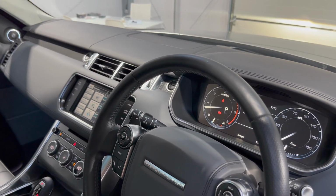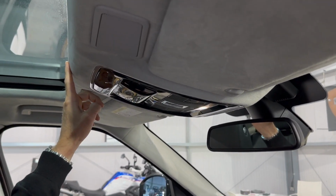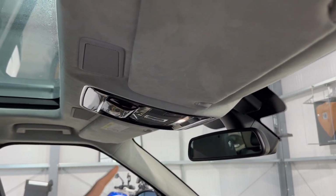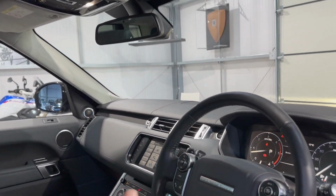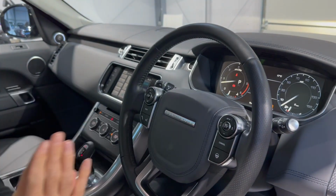And again, another key difference, the whole of the headlining in this car is Alcantara or suede, however you want to call it. Now, again, very different. That's a very different headlining to the standard Morzine sort of cloth headlining that you get in a standard SE or HSE. Now, back to the controls, back to the functionality.